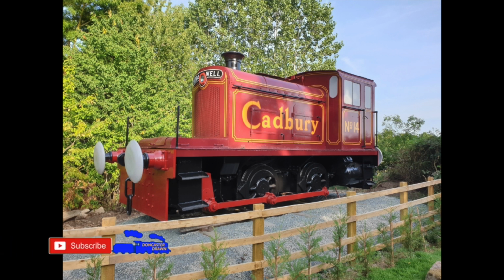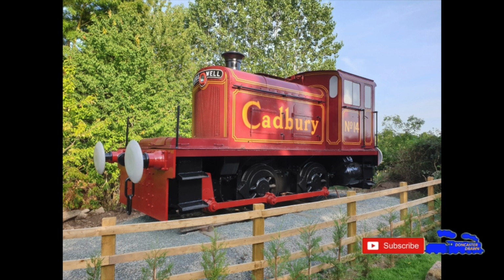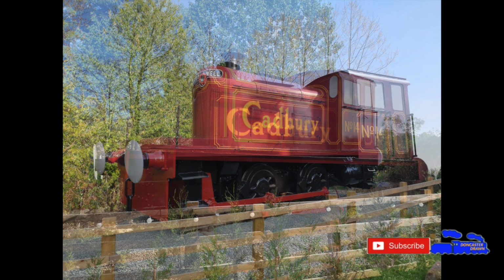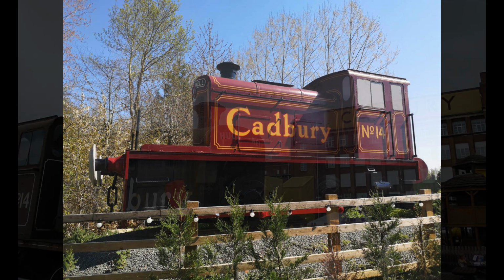Due to its size, it was likely used within the factory confines, shunting both raw and finished goods to the waiting trains. After its retirement in 1977, following the railway's closure, it was decided to preserve the engine and it was sent to the Llangollen Railway, where it enjoyed a few more years of operation. It was then stood as a static exhibit until 2002.